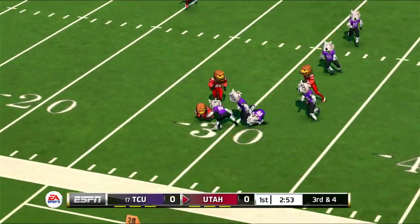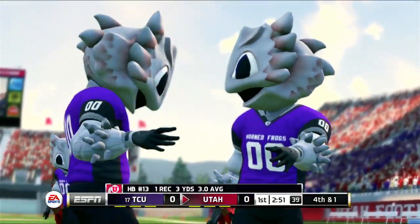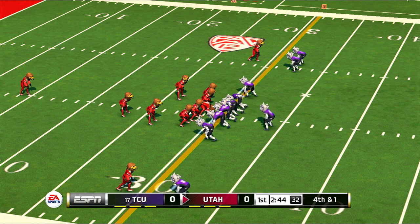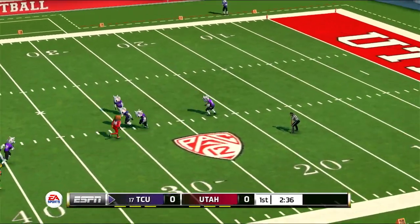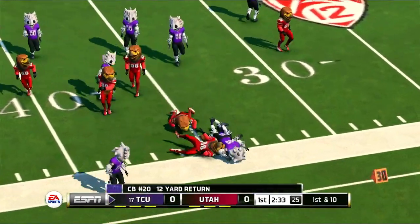Fires it out. Tackle made at the 29-yard line. Gain of 3 on the play. That'll bring up 4th and 1. Oh, excellent punt. He's tackled at the 35.